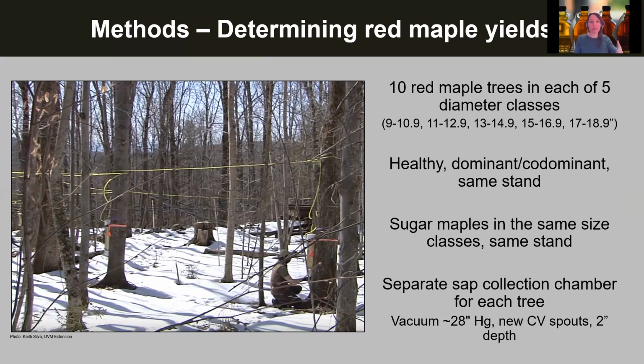So, no struggling trees here. We also have sugar maples in the same size classes in the same stand, so mixed. Each tree gets a separate sap collection chamber.